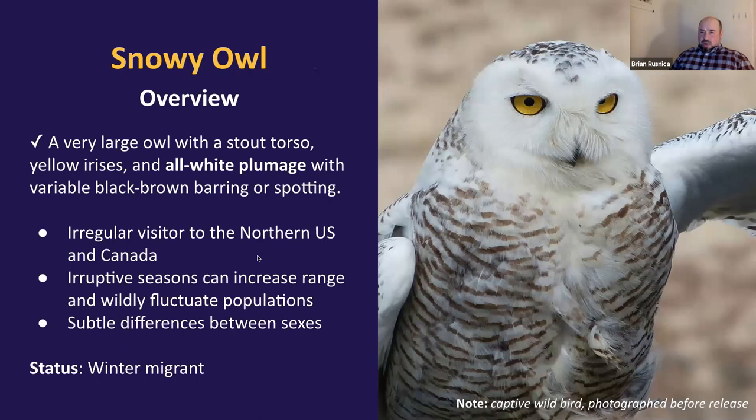The snowy owl is a very large bird. Again, well-built, stout torso and striking all-white plumage. Depending on the age and sex, they also can have some variable black-brown barring or spotting on the front and top side. This is a bird that breeds in the Arctic and is an irregular visitor to the northern US and Canada. But during eruptive seasons, they can really widely fluctuate and can show up in large numbers in an area like Long Island.